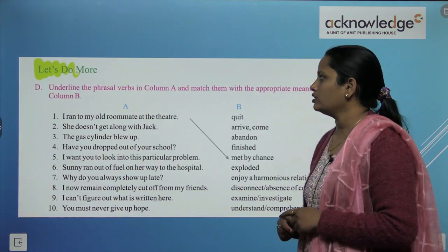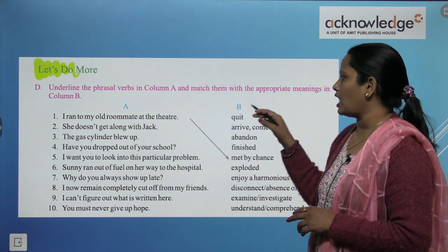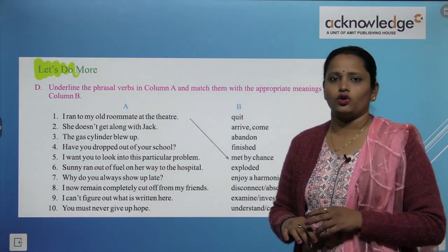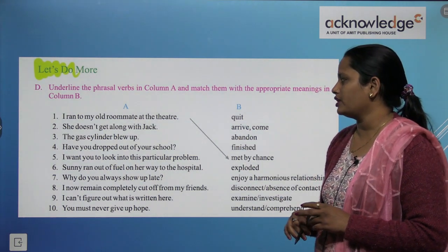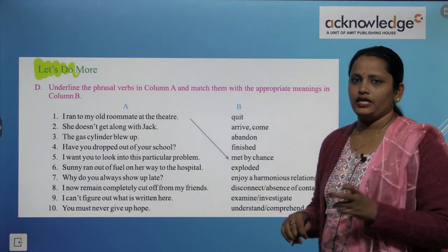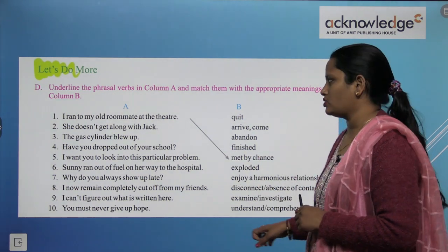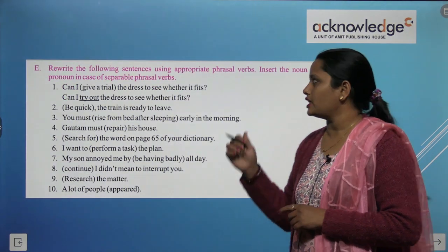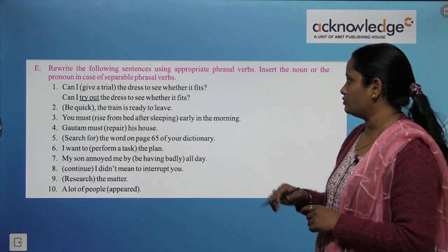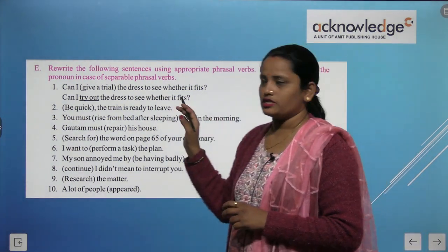So it's your homework. Now underline the phrasal verbs in column A and match them with the appropriate meaning in column B. So here the first one is done. I ran into my old roommate at the theatre, met by chance. So children, here the first one is done. The rest of the questions are your homework, you have to do on your own. Now rewrite the following sentences using appropriate phrasal verbs. Insert a noun or pronoun in case of separable phrasal verbs.